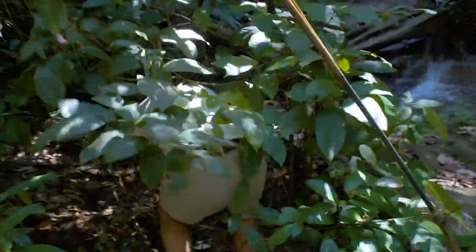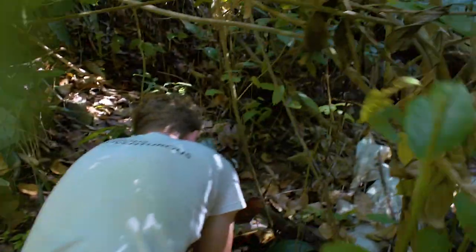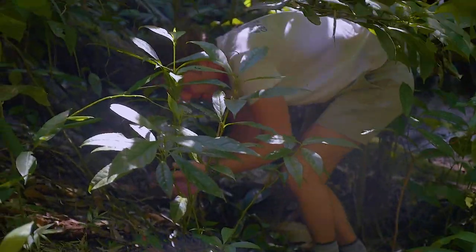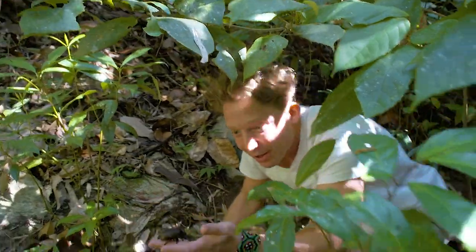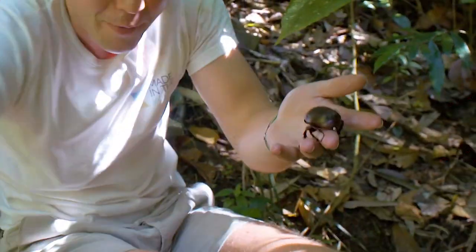Wait, oh, there's something in there already. I've got something. It's not a stick insect. It's almost as cool though. Wow, it's a rhinoceros beetle. These are absolute whoppers of the rainforest.